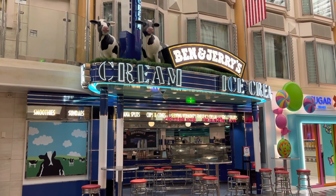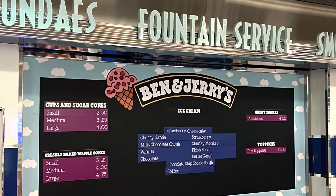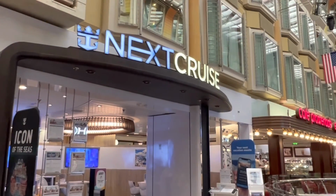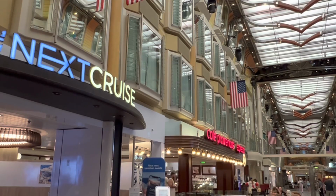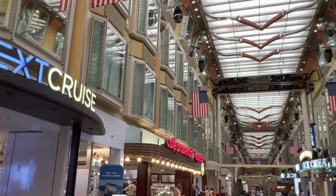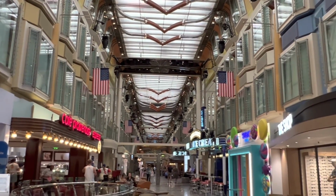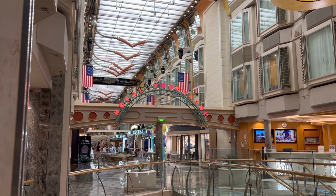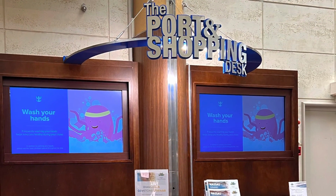Here's the Ben & Jerry's ice cream shop, but keep in mind this does cost extra. Here's the Next Cruise Desk where you can book future cruises with discounts and offers that you can't find once you're back on land. There's also the Sugar Beach Candy Shop and the Royal Caribbean Logo Store. Nearby is the Shore Excursion Desk and the Port Shopping Desk.